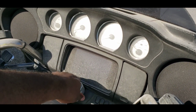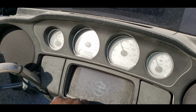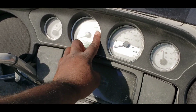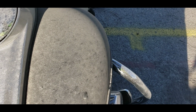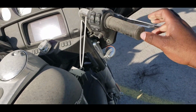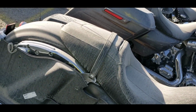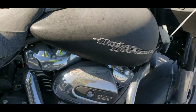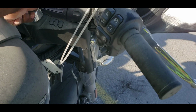And let's see if it has any power. So dusty, I can't tell anything. It is in neutral though. And she runs good. So I can tell where it went down at. While the bag is gone, I can replace the bag, bend that back in, and that's it.